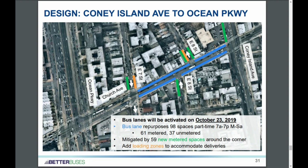Yes, and more new meter spaces and loading zones on East 7th and East 8th Streets, as well as bus lanes between East 7th Street and Coney Island Avenue.